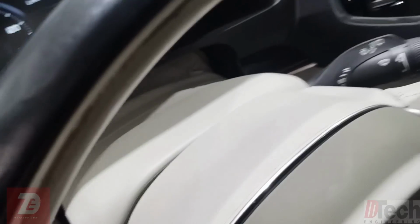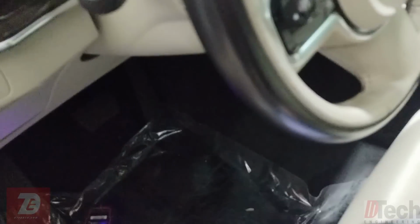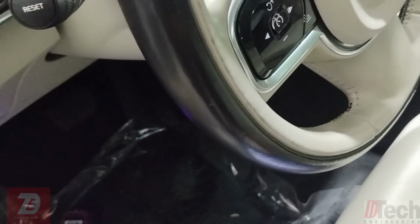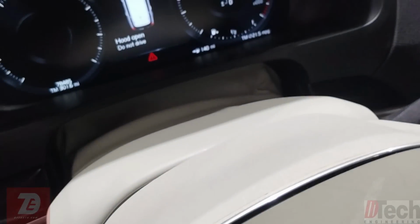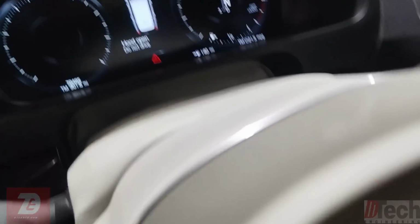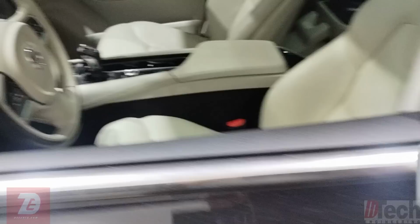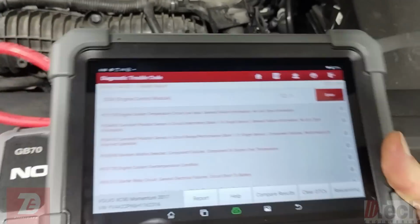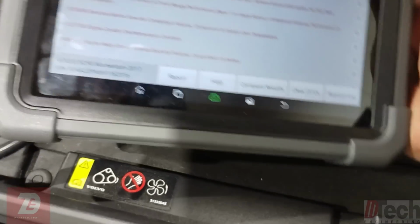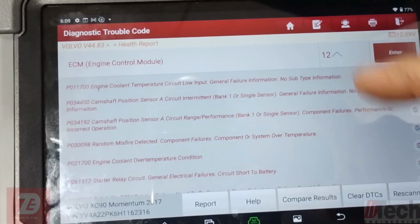Alright, let's see if I can get that annoying noise to turn off, maybe. So this is not your everyday deal. Let's close the door. Alright, as far as trouble codes, let's start with that. Engine computer codes. So looks like we've got 12 of them to start with.